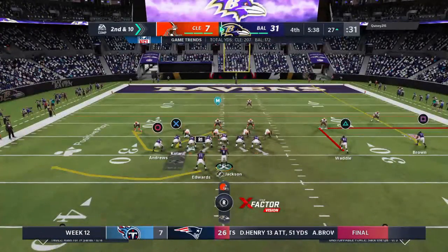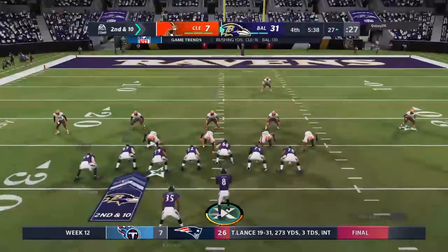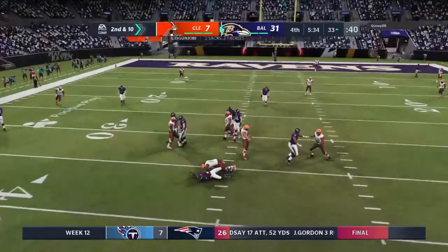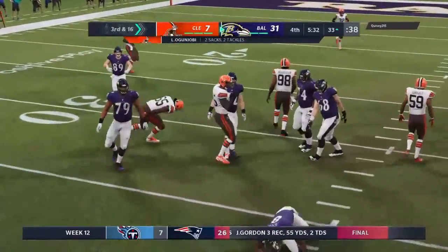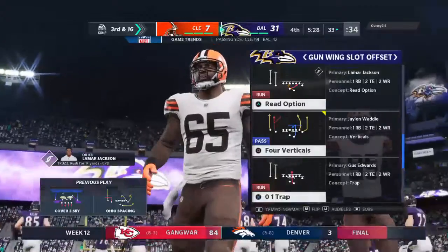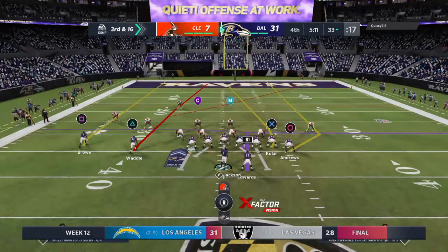2nd and 10 now from the 27. To throw again. Jackson. Pressure applied, and he's going to be taken down. They sack him back at the 33-yard line. Larry Ogunjobi able to drop him that time for his 2nd sack of the evening.